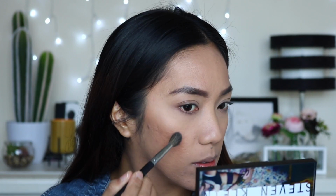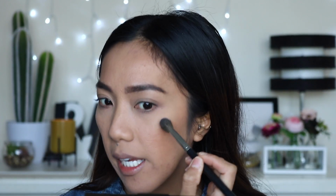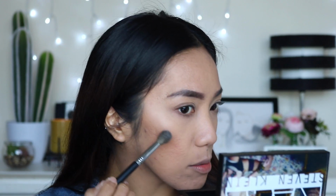I am going to use my tapered blending brush, which is this one right here, and highlight. This highlight is very subtle, and I'm already using the type of brush which can give the most concentrated amount of product, and it's a little bit ashy against my skin tone.